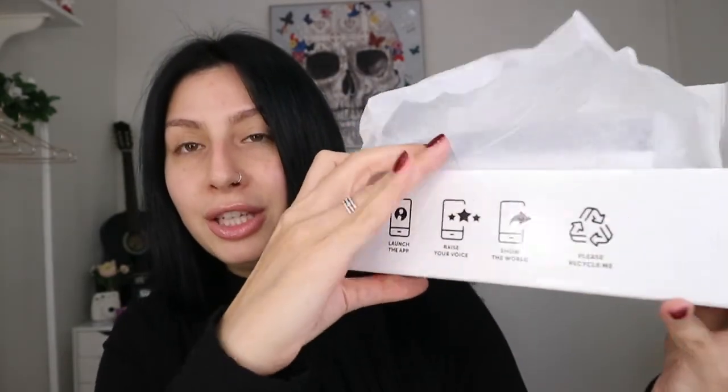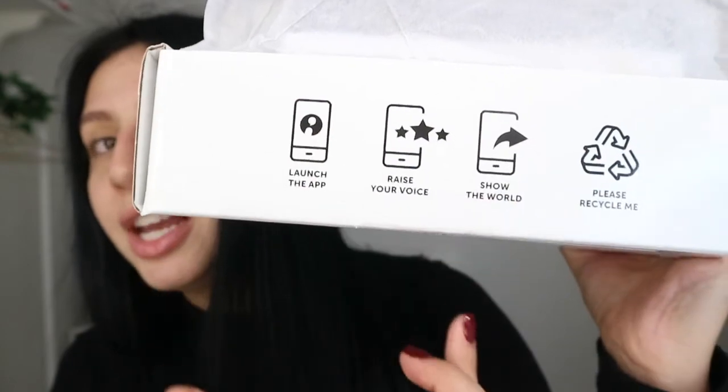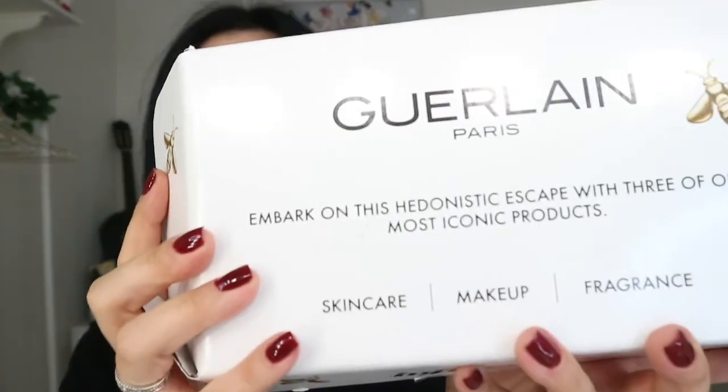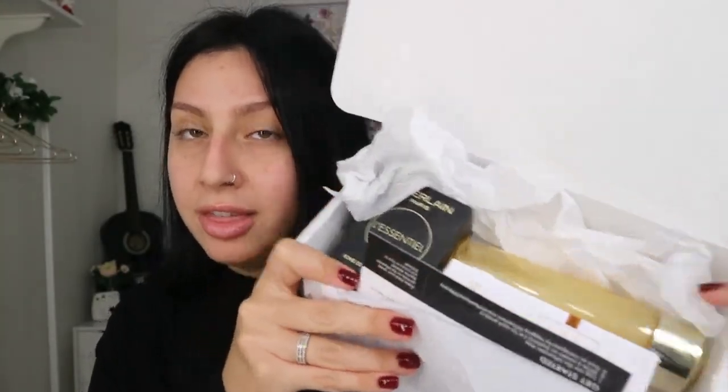So this is my Guerlain box that I got. It comes in a box like this. It's really cool, and here you can download their app, then review and then share, and obviously I recycle this after. It says Guerlain. So in this box I have cosmetics, skincare and fragrance, which is really cool. These are the goodies that I got in here. So I'm going to talk about everything that I have.